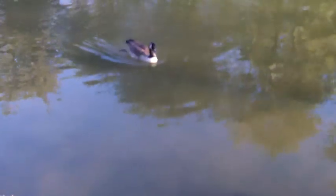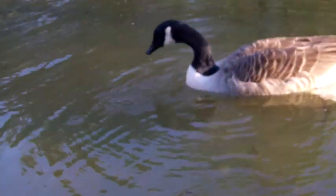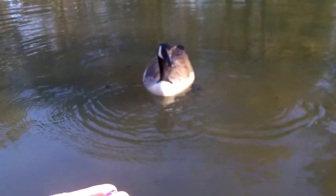Oh wow, that is a blurry goose. There we go. Hi, goose. He's coming over because he thinks I'm going to feed him something. He's so close. Oh, he's trying to eat the fish. Oh, his little tongue. Oh, that's so cute. Oh, come here, baby. Here, Goosey. Look at all the fish, you guys. You probably can't see them. Oh, hello. You're just sauntering right over to me.